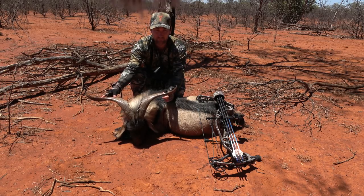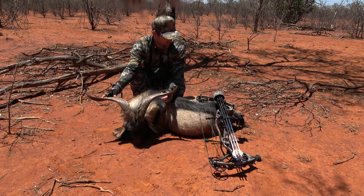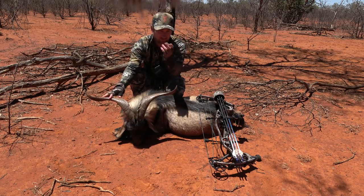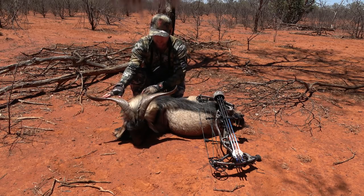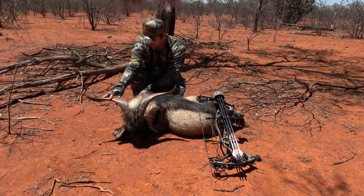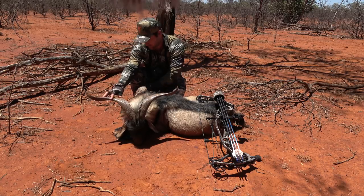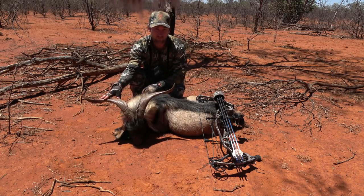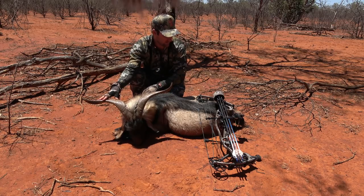I followed him for about 50 meters or a bit more, and then he presented another shot. I tried to stick it just behind his back ribs to get a heart shot, but I went a little bit further. I got him through the back leg. It's come out the front here, just out here in front of the right leg. So, I got a full body pass through, and then he only went probably 20 meters from that shot.